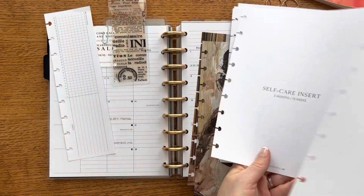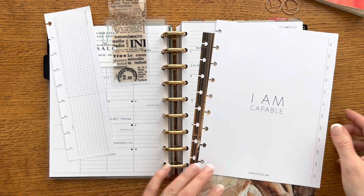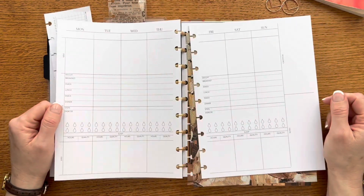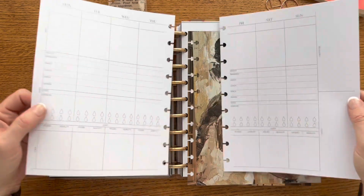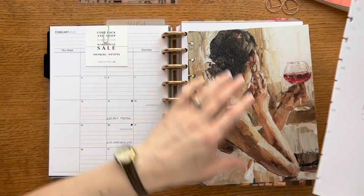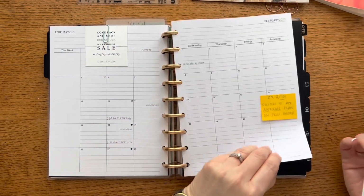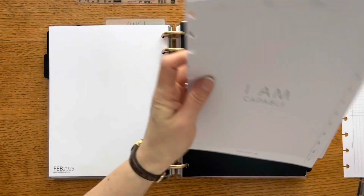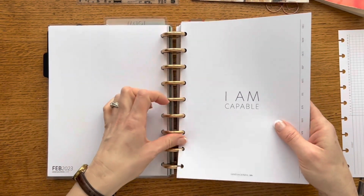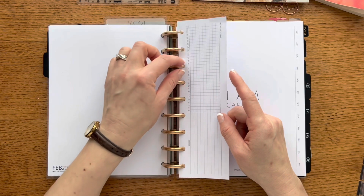And now I'm thinking about where do I want to store that. So I think I want this self-care tracker. So this is like a weekly spread, but it's really just all about my self-care. So I think I will try at first just putting it at the beginning of the month. So let me set some of this aside. And then I do have these 2 other dividers I could use. So let's try just tucking it right here. So I'll have my self-care tracker here. And I think I'm going to put this habit tracker right in front with it.